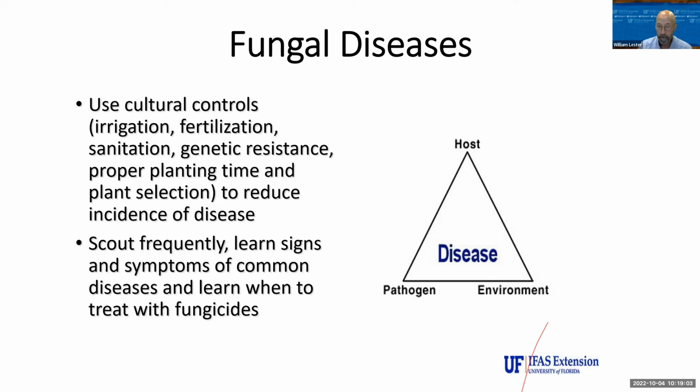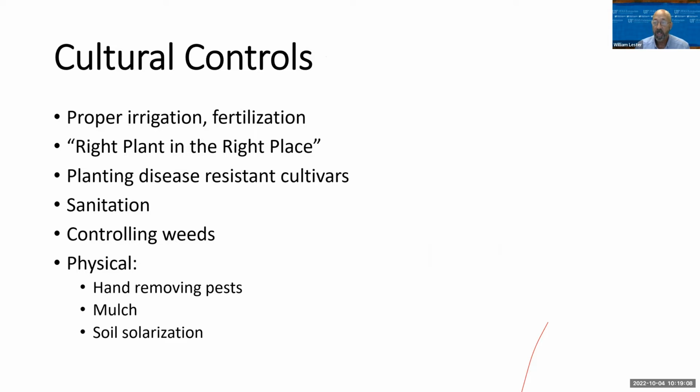So going back to cultural controls, these are all basic steps that are going to help you avoid a lot of problems. So that old saying, an ounce of prevention is worth a pound of cure, think that when you're thinking cultural controls. So once again, that's proper irrigation, proper fertilization. You're going to be growing healthy vegetable plants. Putting the right plant in the right place at the right time of year is extremely important for being successful growing vegetables.